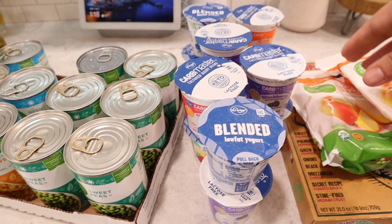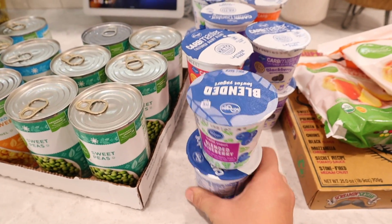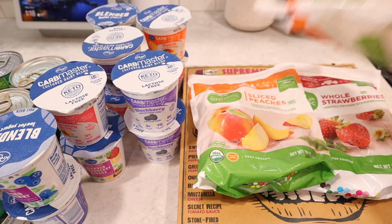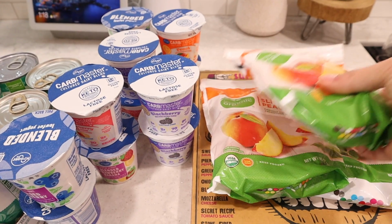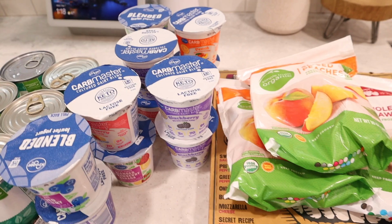And then I got a bunch of these yogurts. These are always on sale and the boys love to have these for snacks, so I keep these in the fridge. And then 3 packages of frozen fruit for smoothies. I got peaches and strawberries, and I'll just blend these up with milk, bananas, ice, maybe a little honey in there.